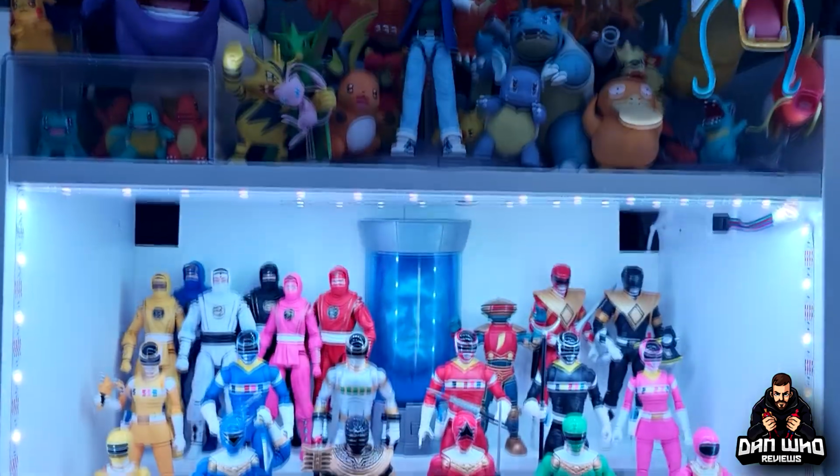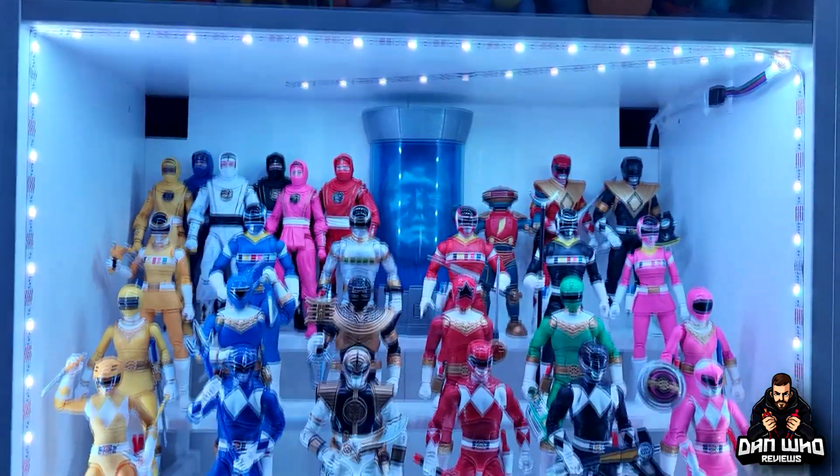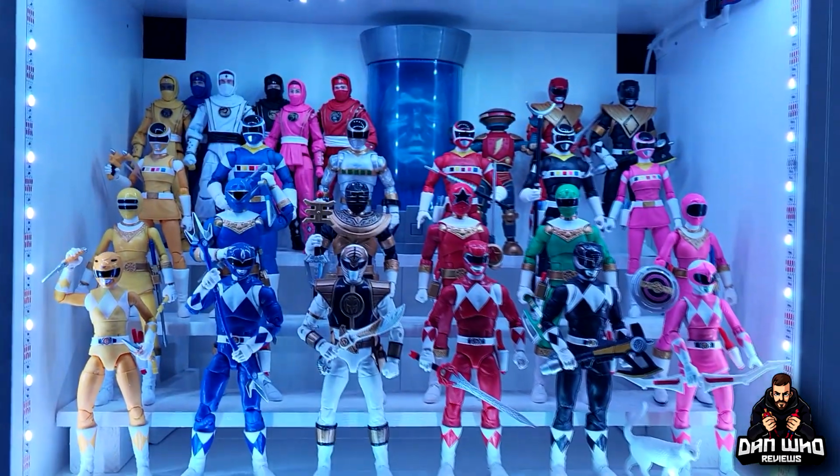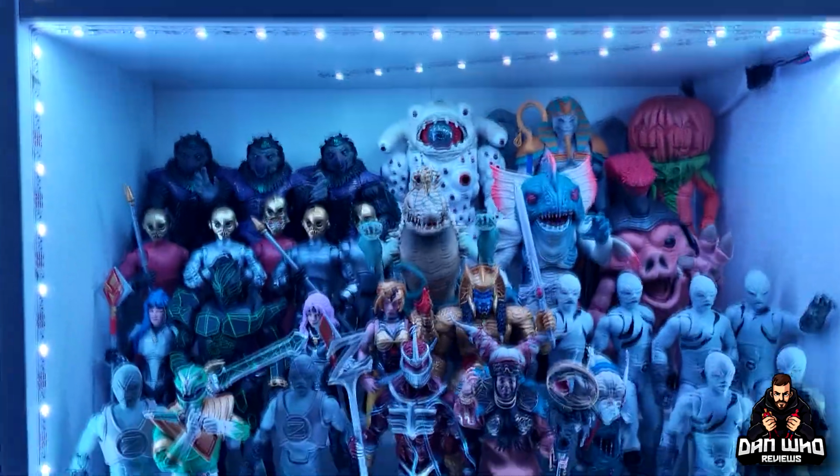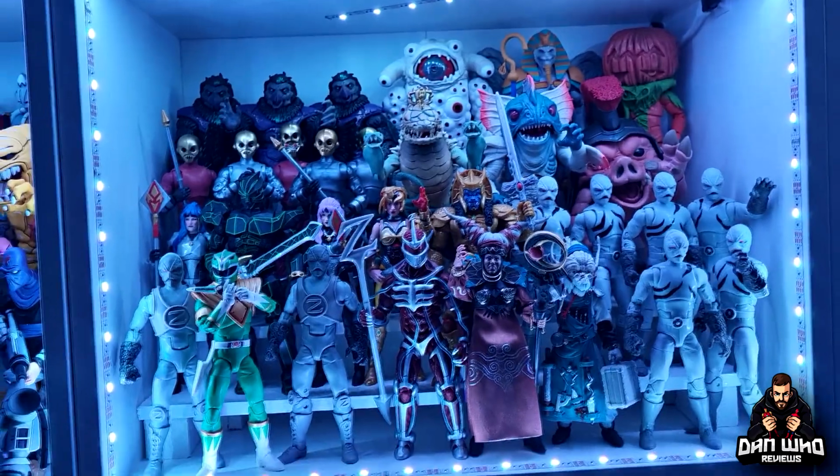And then we get into Mighty Morphin Power Rangers. Again, I'm all about the Zordon era. Anything after that, my mind is a bit fuzzy, so just Zordon era stuff. Good guys, and then the bad guys. The bad guys do make a very nice display.